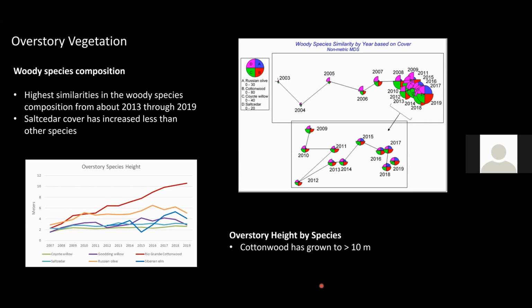The salt cedar has increased less than any of the other species. You can see salt cedar is the pink one, right? Yeah, the pink one. And by the time we get to 2019, it really hasn't changed that much. What's really increased in cover is the cottonwood. We started out with hardly any from 2003 to 2007, and then by 2019, it's pretty much the dominant species.